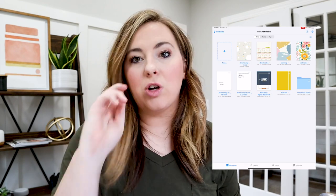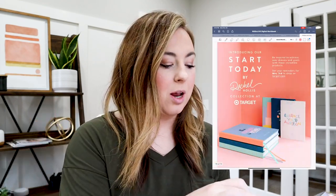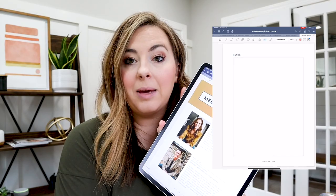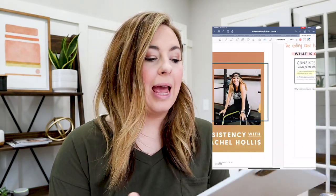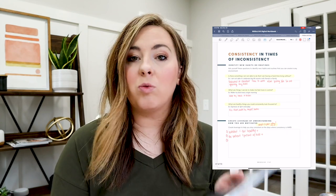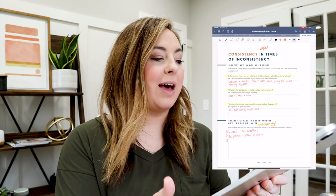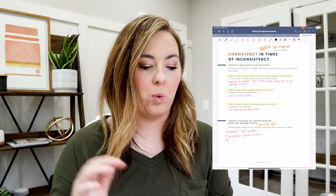You can delete notebooks, you can import PDFs from anything. So if you wanted to import a PDF, let's say, so I went to Rachel Hollis's Rise Live conference last year, and they gave us a digital workbook. So I imported it here into my GoodNotes app. And then I took my notes within that workbook right there at the conference. So when she would say things like turn to page, whatever, I would find that page and take my notes directly in the workbook. And so I could have inserted pictures, highlighted things, whatever. And I just feel like it's way more versatile than a standard notebook.